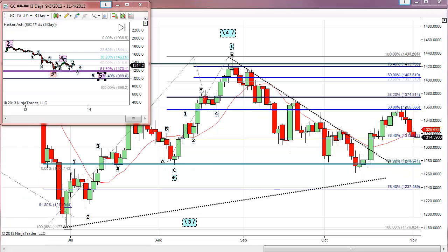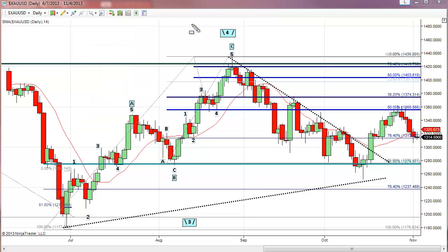So just to give you an idea of what we're looking at, this is the 3-day chart we just had up. I've got it in the corner. And as I said, my current belief is that we're in wave 4. Now, when we look at our daily chart, it will really give us a much more detailed clue.